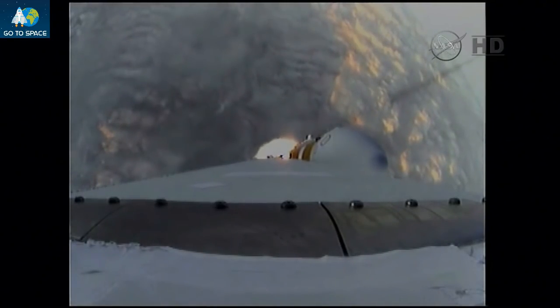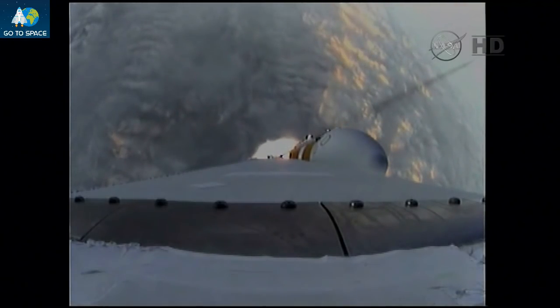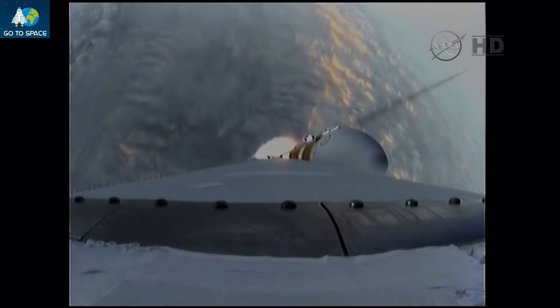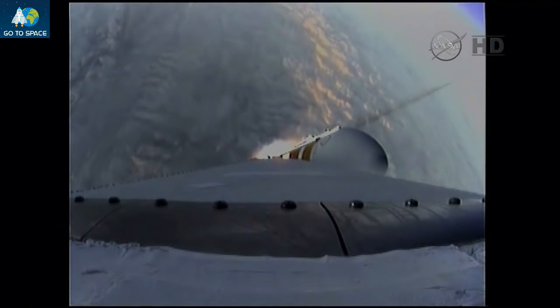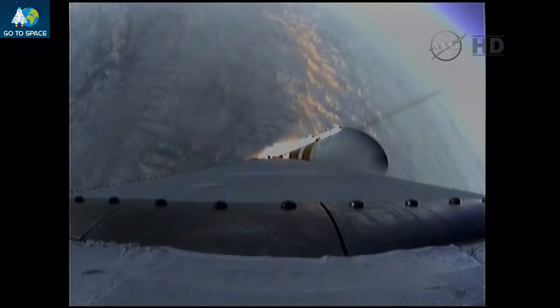Seconds in. Good engine control on the first stage. Coming up 1 minute 40 seconds. Velocity now 1341 feet per second. 1 minute 50 seconds in.